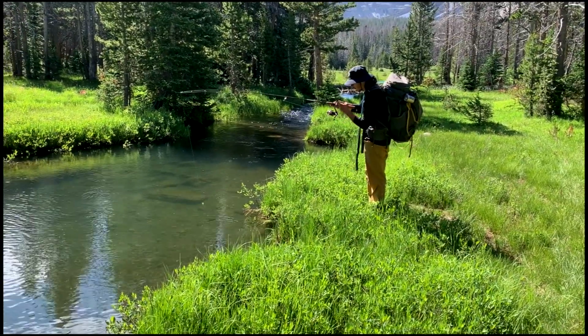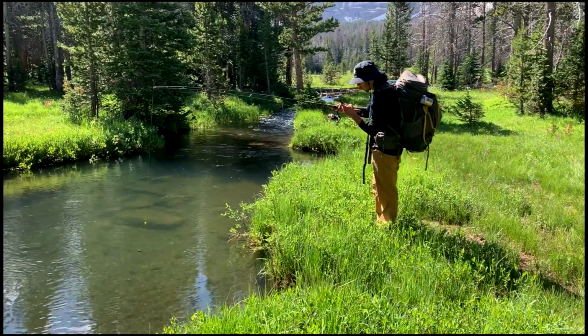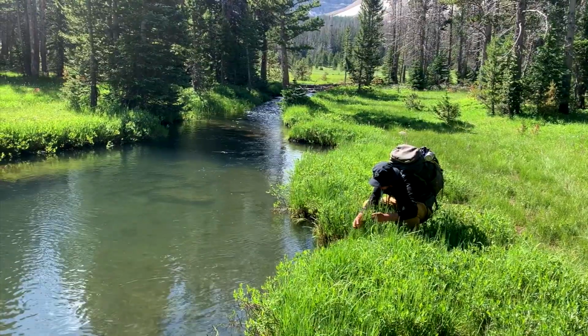While it was going home day, with the scenery this beautiful, neither one of us was in any hurry to get back to the truck. Took our time, just fishing and taking it all in.